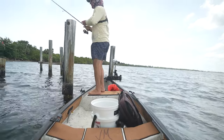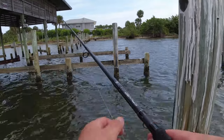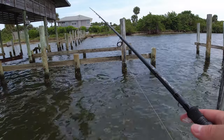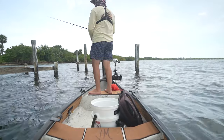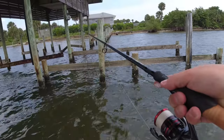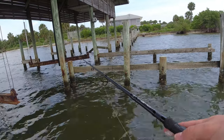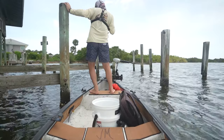Oh, huge ones. There's some big ones. They're hit. Oh, you want to eat it? They're rubbing against the line. You can almost see them here. Oh, one went down on it. Got him.